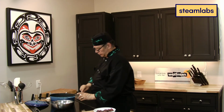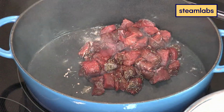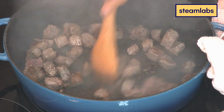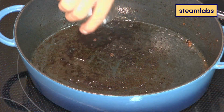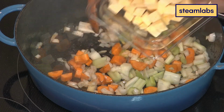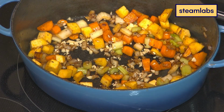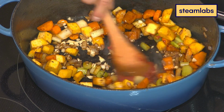Now I'm gonna sear off the deer meat in about a tablespoon of vegetable oil. Pan is nice and hot, medium-high heat, and the meat has been seasoned. So what I want to do is cook the vegetables until they're soft. Once you add the garlic, gotta be careful. It does tend to burn quickly. And I'm just going to add the tomato paste next, and we're going to let that cook for a couple of minutes.